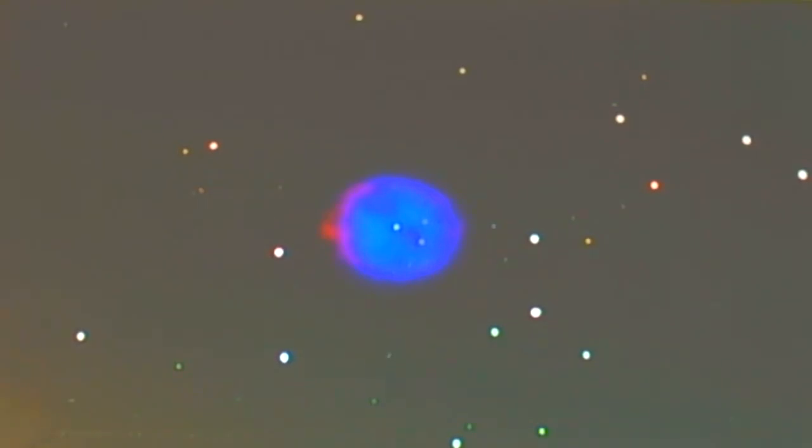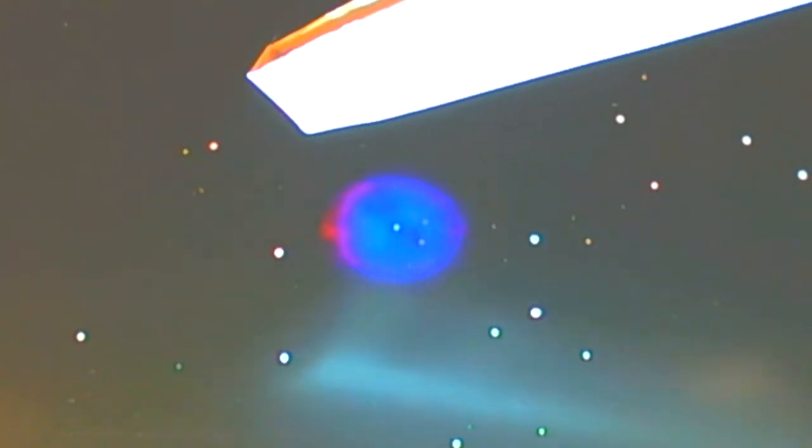This is the same type of object. The brighter star dead center is our star that's caused all the problems here. That one right there. Again, it's reached the end of its life cycle and it's puffed off that outer layer.